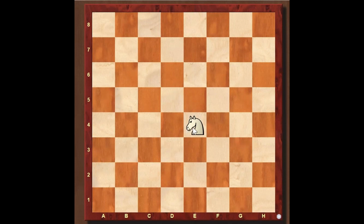So, the knight basically moves in an L shape. It is sitting on e4. So let us say we count this square as 1. It goes one step straight and then one step slanting to the side. So 1, 2, 2.5, 2.5 squares. That is the movement of the knight.